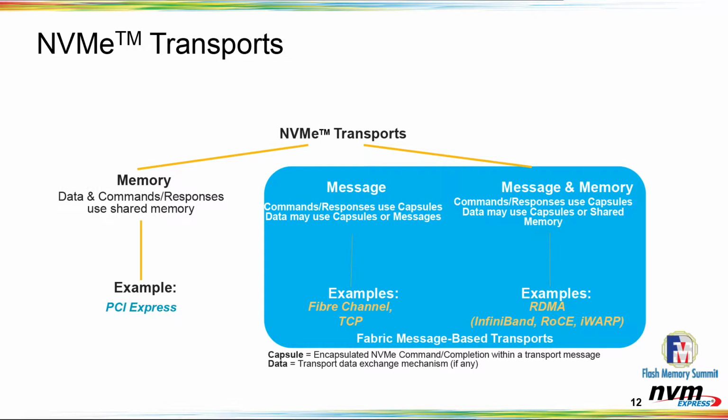First thing we need to think about is what are the transports, right? When you think about NVMe as a specification, you look at how it actually talks to the different platforms or how it talks to the devices. There are essentially two types of transports. The in-system transport of PCIe, which is a shared memory type of transport. And this is the most common place we see it implemented, in the way people are going to interact with it in a device itself.